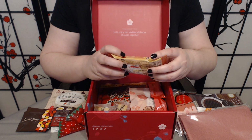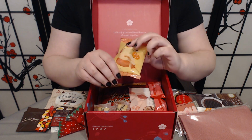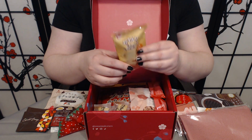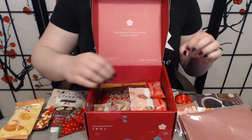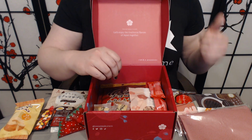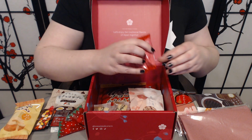Okay, this is interesting. So this is a Baumkuchen, and usually Baumkuchen are round, hence the picture of the round. But this one's in stick form. This is really kind of interesting. I'm curious. We've had a lot of Baumkuchen. For a while, we kept getting Baumkuchen, and it was really good. I remember liking it a lot. So I am excited about that.